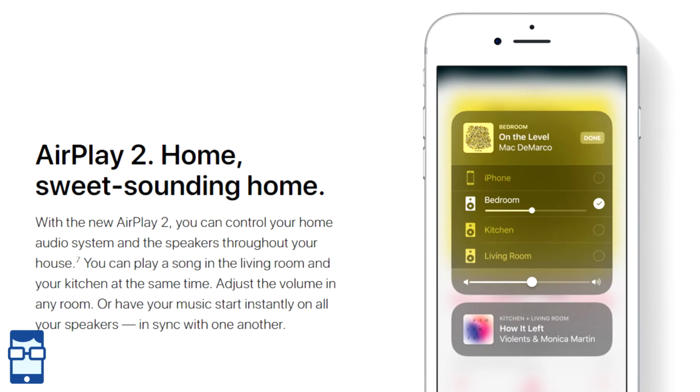The next thing is an update to AirPlay, that's AirPlay 2, so you'll be able to control other stuff you are using with AirPlay, for example your speakers and all that, which will soon be available from other third-party companies like Bose, JBL, etc.